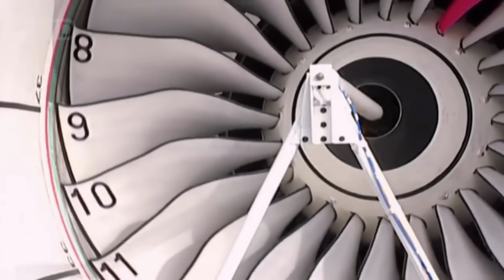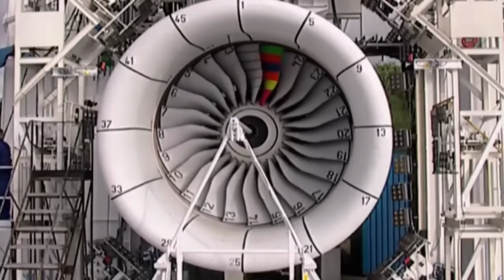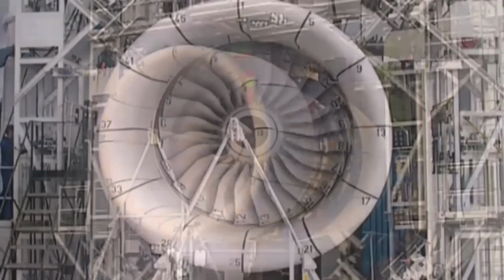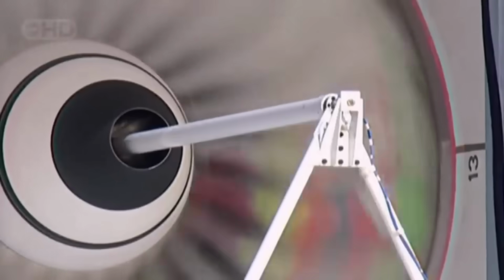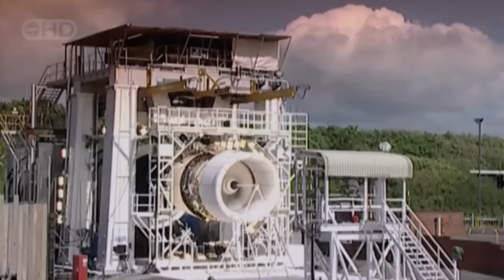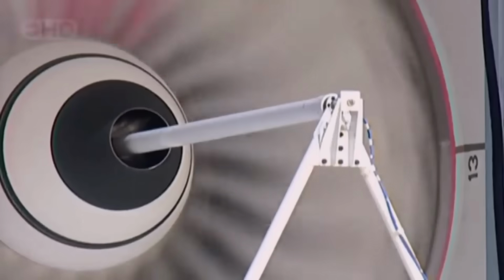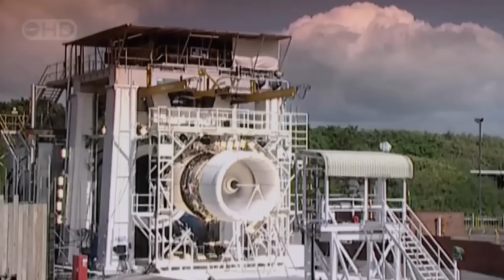These 24 titanium fan blades suck air into the maw of this A380 engine. Each blade is 1 meter in length and weighs 15 kilograms. Lightweight, but super strong. When the engine is roaring along at full throttle, the blades spin at almost 3,000 revolutions per minute. The centrifugal force at the tip of each blade is equivalent to the weight of a 110-ton locomotive.